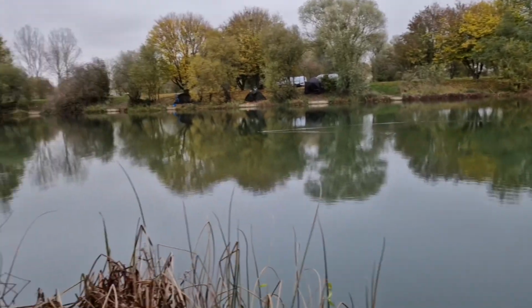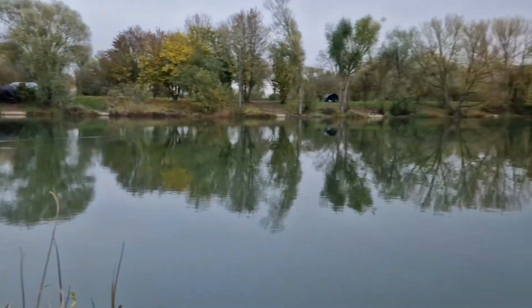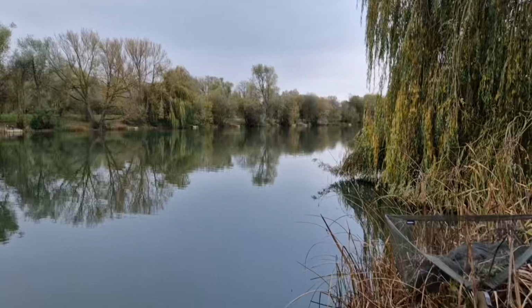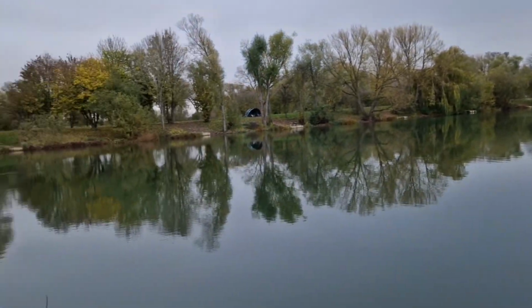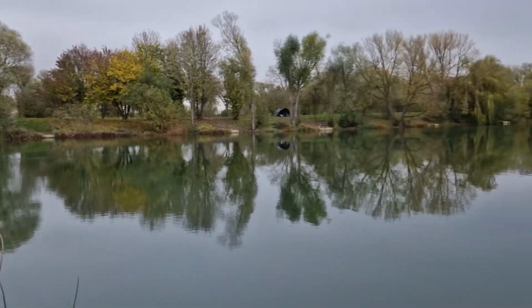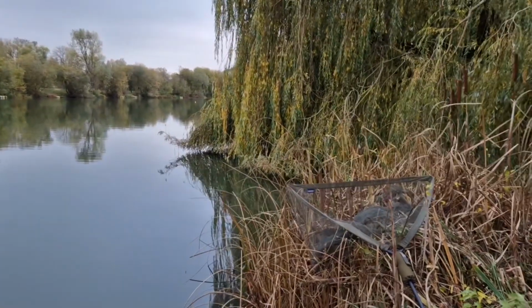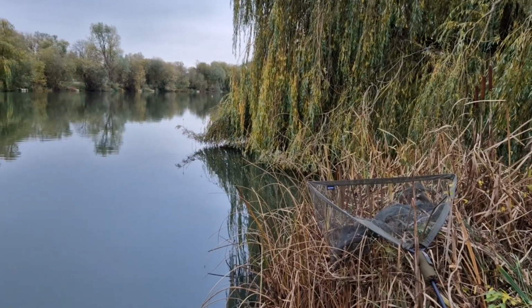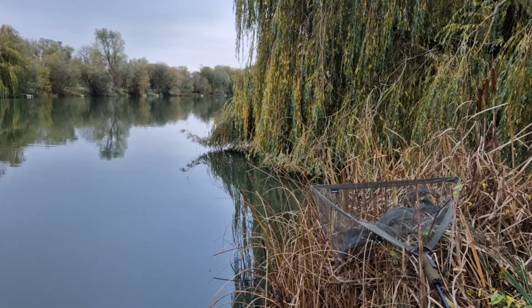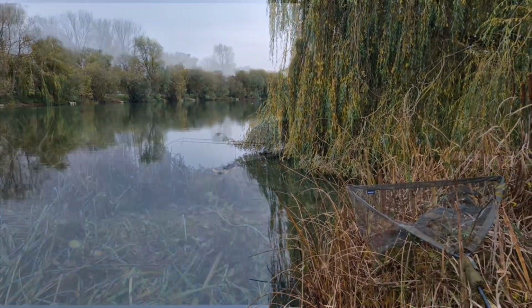But as I say, they're really nice lakes, mature lakes. So many different options. You've got snags, you've got overhanging trees, there's hard spots out in the middle, there's just a bit of everything. So I found a hard spot in the middle, I've put one rod on that, and the other one's out under the tree where hopefully you've got some carp taking shelter, thinking it's a safe spot, and hopefully it's not.